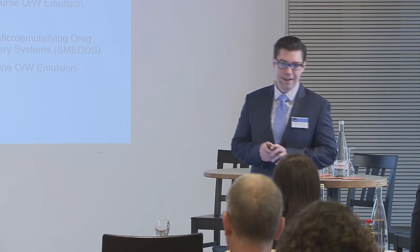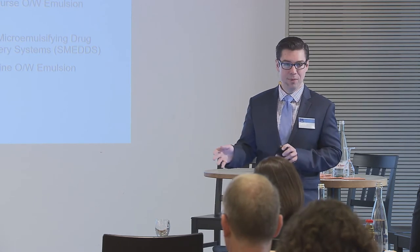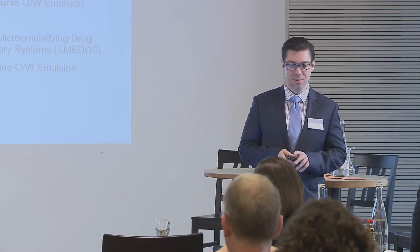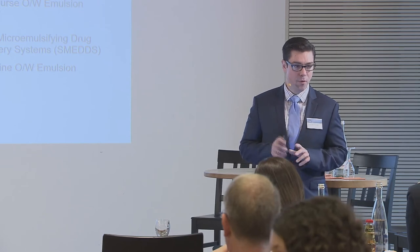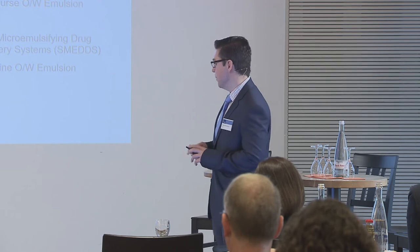And also there's a kinetic stability. So in some cases you would make a nice emulsion like this and then just freeze it in place through high viscosity, using polymers or other means. And this prevents things from wiggling and ultimately can improve the stability of the system.